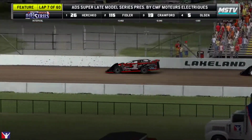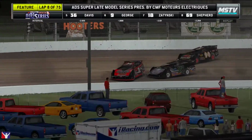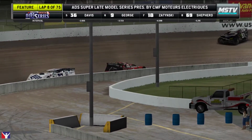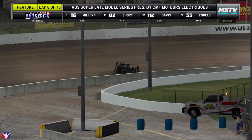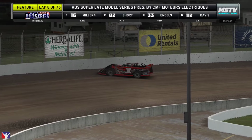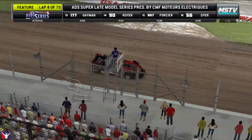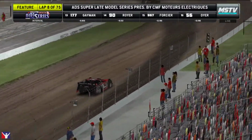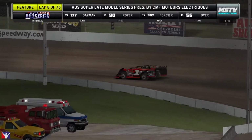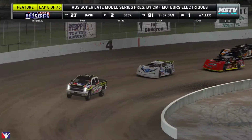Let's see here. All seem fine at the moment. Kevin Forcier. Oh, Forcier gave him a little bump. Turned him around. Looks like J.R. Bash is going to get a piece of it as well. Caution does come out, so unfortunate for him. Got spun around there. We'll see where he gets back in. Right now he's being shown in 20th. Back in last place, so that is unfortunate for him. We'll look to see if he can fight his way back up to the front here tonight.